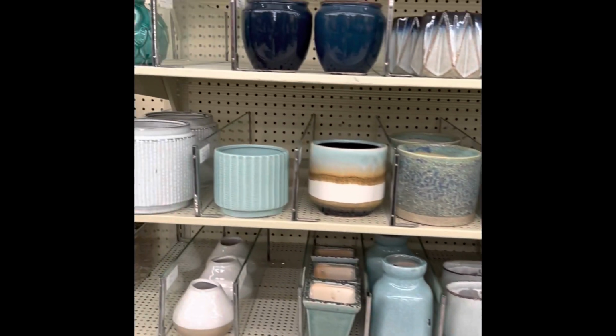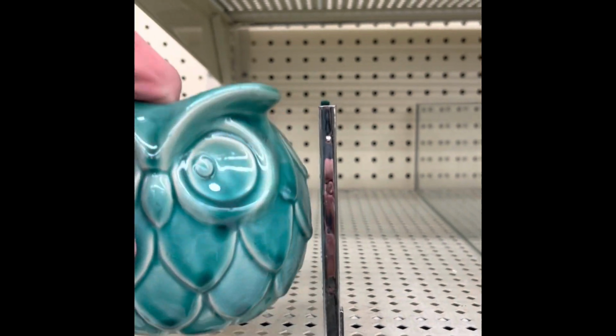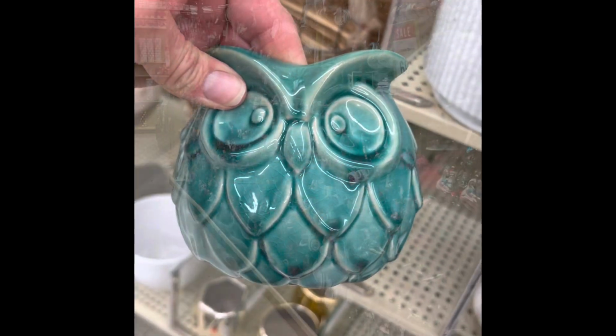I didn't find a lot. I didn't find anything that was artist themed. I did find this cute little planter though, and I think I'm going to use him to put my paintbrushes in. So I really like him.